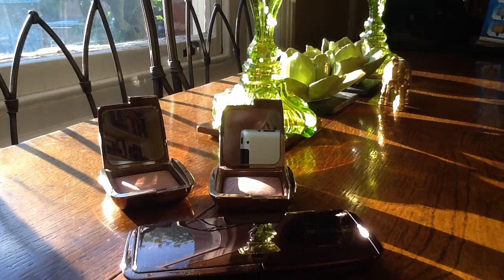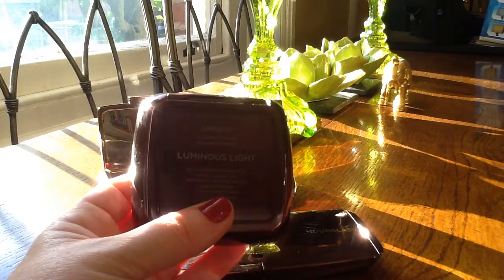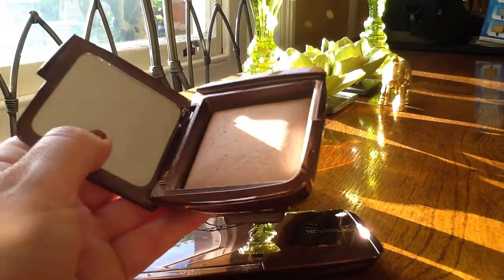First of all, I am a huge fan of the Hourglass Ambient Lighting powders, or I am of the one that I already had when I bought these blushes, which I bought last summer in New York before we could get them over here at Space NK. That's pretty dim, but it's the ambient lighting powder in Luminous Light, which was the one I picked. And you can see it's got some sort of little holes in it. I've used it a lot.